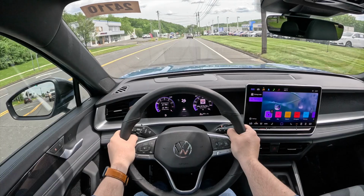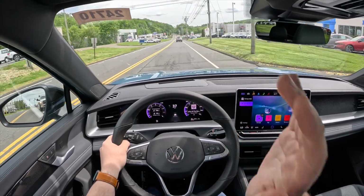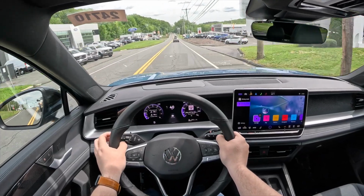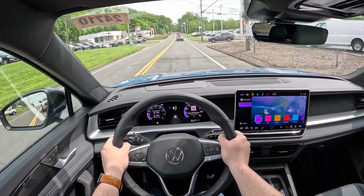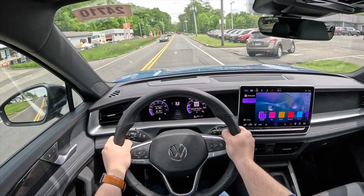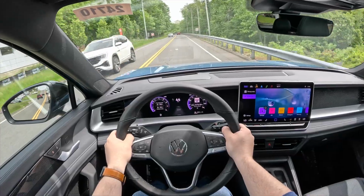But a little overview of our test drive. Right now we are kind of on more of a main road, so traffic conditions given, hopefully we'll get it up to 40, 45, maybe even 50 miles an hour. We'll see what it's like at those speeds. I have driven my fair share of previous generation Tiguan, so I know exactly what that car drives like.